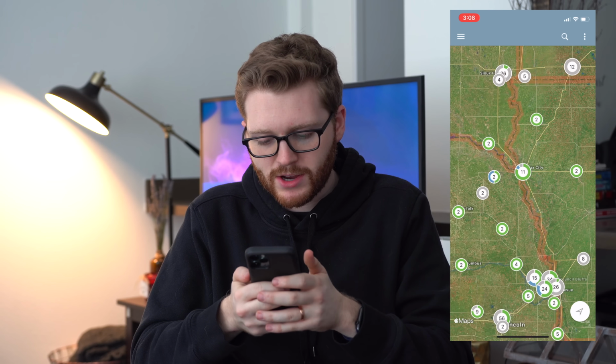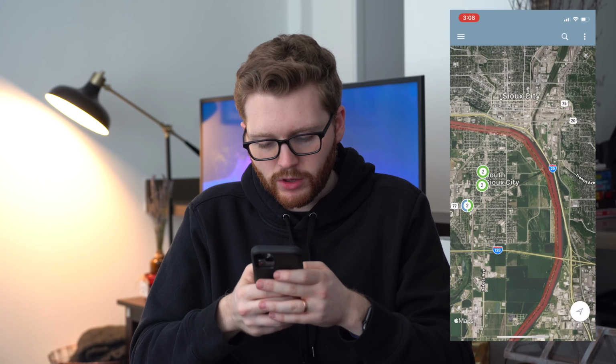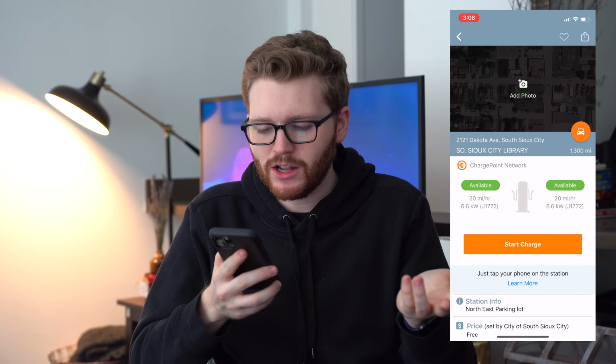I can tap on a station, see how many stalls are available, if someone's currently charging, what the rate is. If I wanted to go here to Sioux City, I can tap on this. You guys get the idea. ChargePoint is nice. They are a company with a system of their own chargers. It's not proprietary. It uses the J1772 yet again. So it is going to be an adaptive interface that you can use with your Model 3 and other electric vehicles. And there's a wide infrastructure. As you saw, they're all over the world, and especially in big cities. So it's really easy to use the ChargePoint systems to charge up your car.